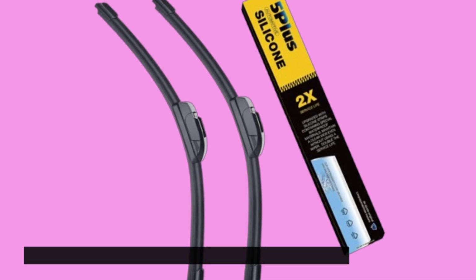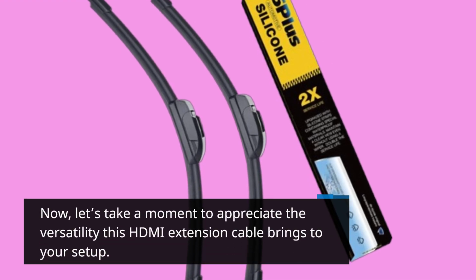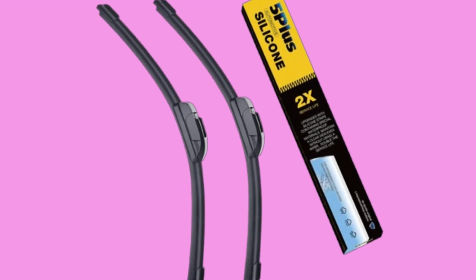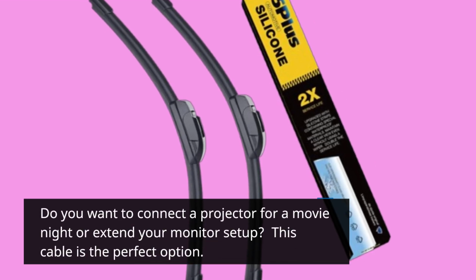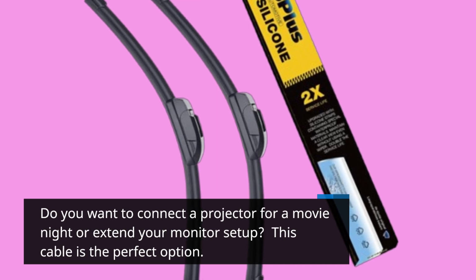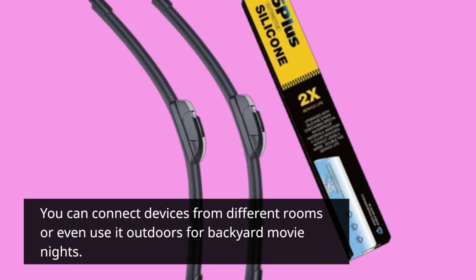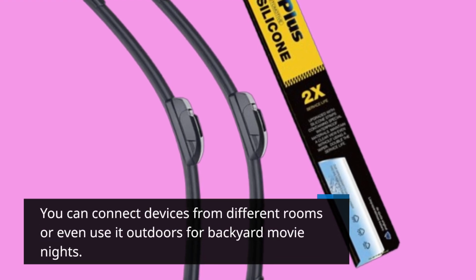Now, let's take a moment to appreciate the versatility this HDMI extension cable brings to your setup. Do you want to connect a projector for a movie night or extend your monitor setup? This cable is the perfect option. You can connect devices from different rooms or even use it outdoors for backyard movie nights.